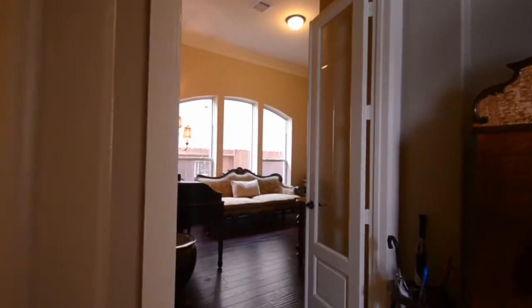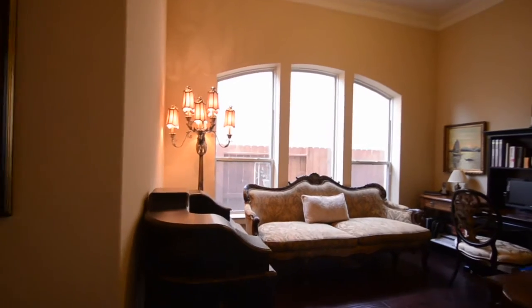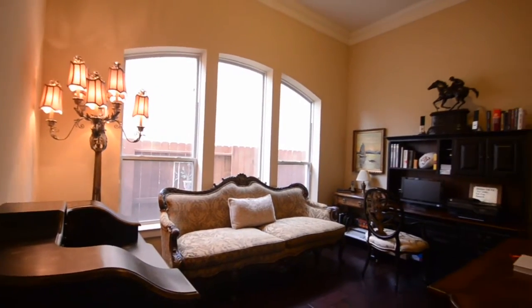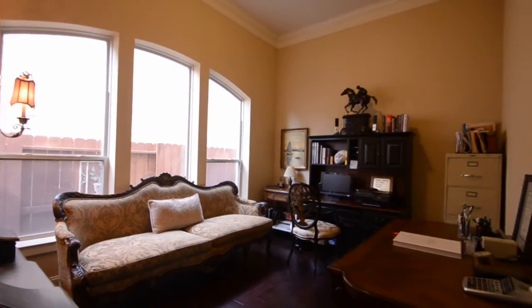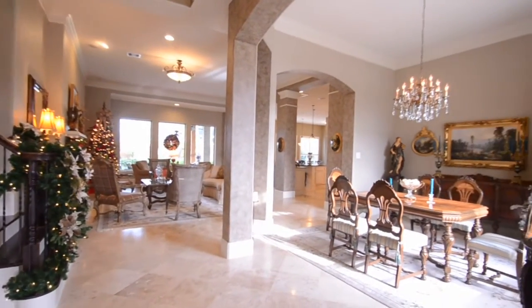The private library has hardwood flooring, double crown molding and French doors. The second bedroom downstairs is conveniently located in the front of the home. The staircase has beautifully stained wood stair treads and wrought iron balusters.